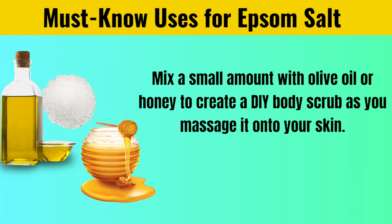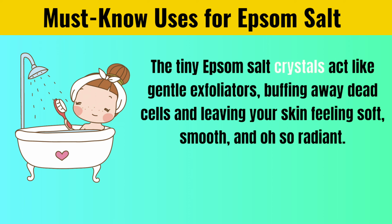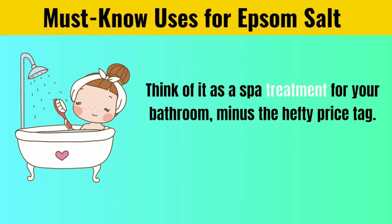As you massage it onto your skin, the tiny Epsom salt crystals act like gentle exfoliators, buffing away dead cells and leaving your skin feeling soft, smooth, and oh so radiant. Think of it as a spa treatment for your bathroom, minus the hefty price tag.